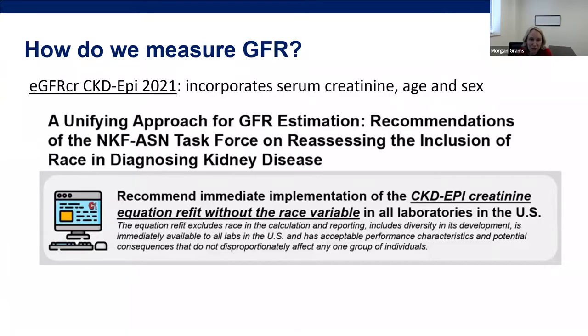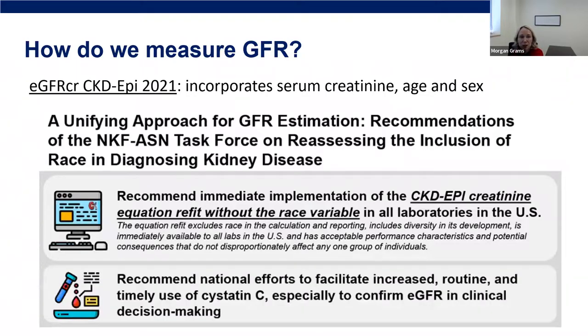And I'm hoping that you all have converted. This is the recommended equation by the NKF, the National Kidney Foundation, and also the ASN, the American Society of Nephrology. Along with this recommendation, however, there was also a recommendation to use cystatin C to facilitate increased routine and timely use of cystatin C, especially to confirm GFR in clinical decision-making. At Hopkins, we recently rolled it out and it's now available 24/7. And I think the National Kidney Foundation is embarking on an effort to get cystatin C more widely available and cheaper to do.